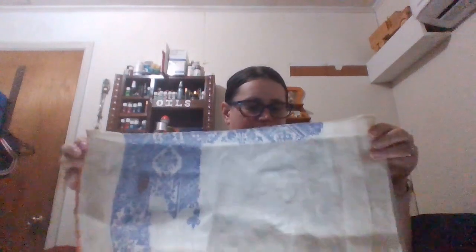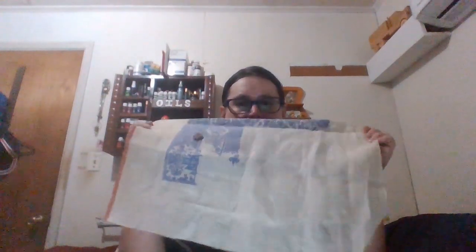It's nice to be able to just have this size of fabric. I just gotta seam my edges here so that they don't go flying away. So that's Pandemic.